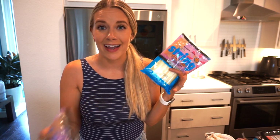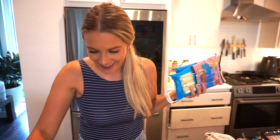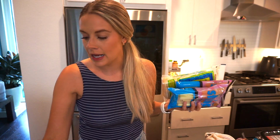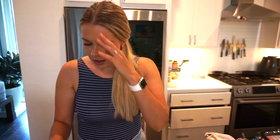Two things of my light string cheese. This stuff, I have one every day. I want one right now. It's so good. And then I also just got some light shredded Mexican and some butter. I just pick up a butter every once in a while. I don't know if we're fully out, but I just grabbed it.